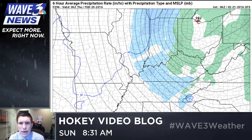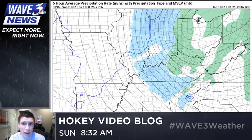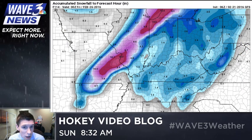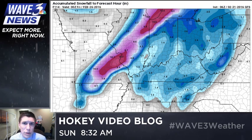Temperatures may be very difficult to come by in terms of accumulation. It might be above freezing for the entire event here, as the Euro is saying right now. GFS a little more bullish with some colder air moving in, trying to switch this over to snow quicker and potentially with a better possibility of sticking the snow. But both models at this time are pretty gung-ho about not much snow coming out of this. This wraparound snow would be maybe half inch up to an inch in some places.